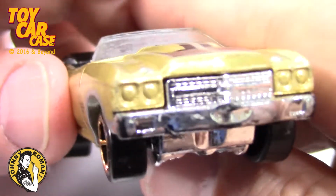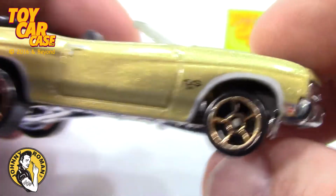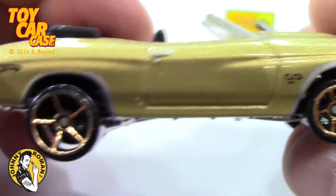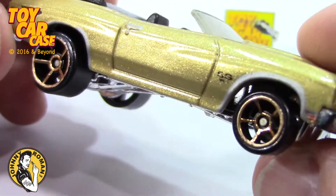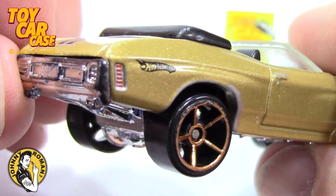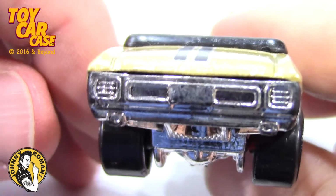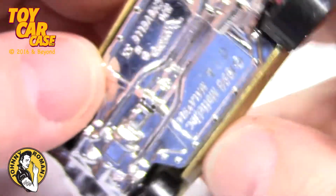Look at that hood on there and that grill. Oh, such a classic. Look at the SS on this side. Low profile tires with some modern wheels on there. And look at that detail of the red painted on those side light reflectors. Oh, if they only painted the tail lights too, that would have been cool.